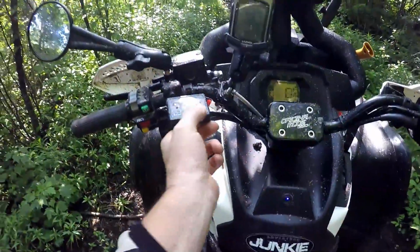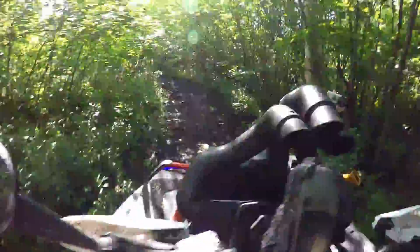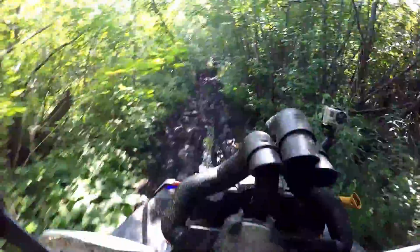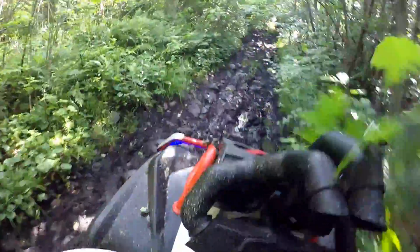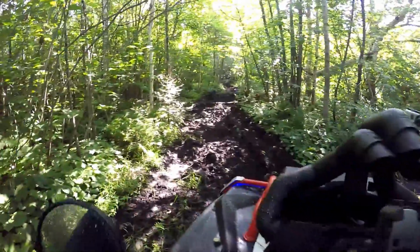Got my grip heaters on, a little too warm. Usually I put them on to keep my hands dry and the grips dry so the hands don't slide off when they get muddy. Wonder all the ticks are down here. Ah, we gotta go around. Who wants to go around? Not I.